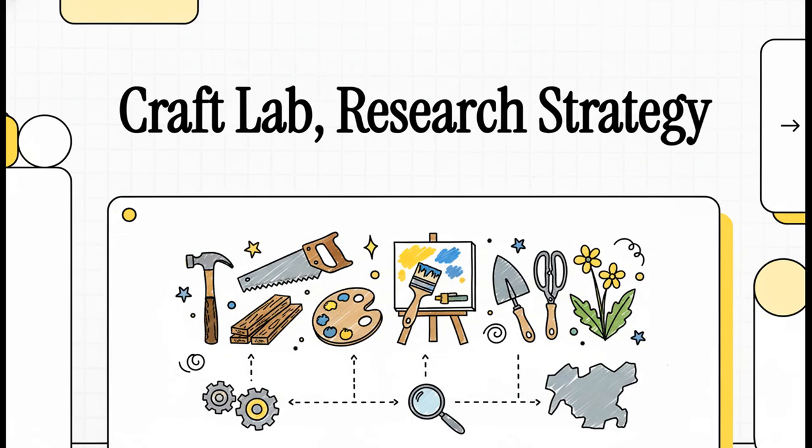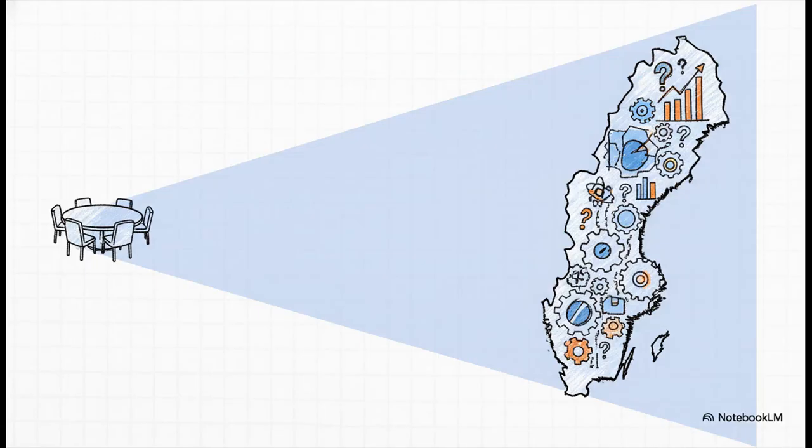How could a workshop filled with carpenters, painters, and gardeners possibly tell us a story about a country's multi-billion-dollar innovation strategy? Well, today we're going to connect the dots, from one single meeting room to an entire nation's biggest research challenge. It really does all start right here. We're going to unpack how one seemingly routine decision at just one university shines a bright light on one of the biggest questions facing a global research powerhouse.